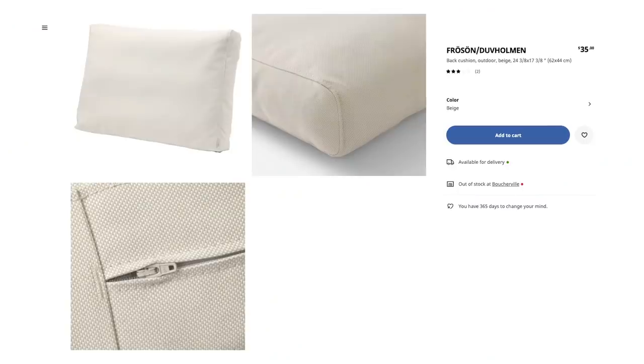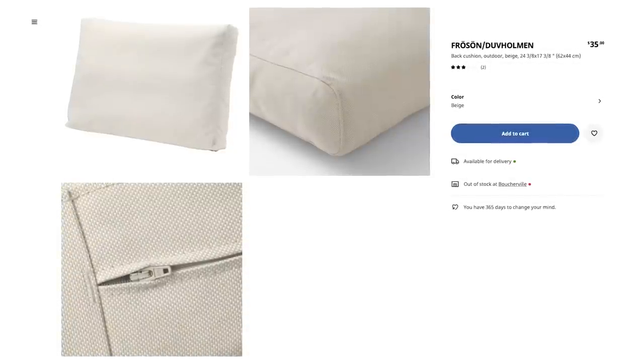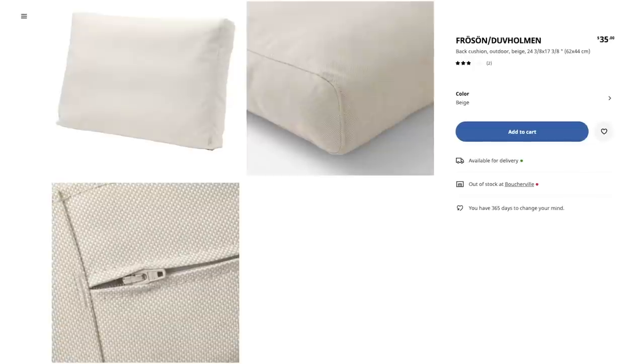So I did my research and I decided to go with the IKEA set. It's called the Frozen Dove Holman. I will put it on the screen. And this size really was the best bang for my buck. A set of 3 bottom cushions and 3 top cushions came to a total of 255 Canadian.